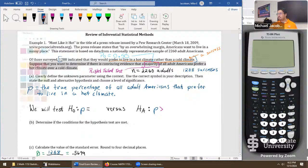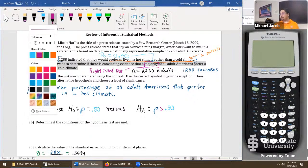So if we're being asked, do a majority of Americans prefer to live in a warm climate, we would ask, is P bigger than 0.50? That's a majority. The null hypothesis would be, no, nothing is different. It's exactly 50%. So nothing special there.